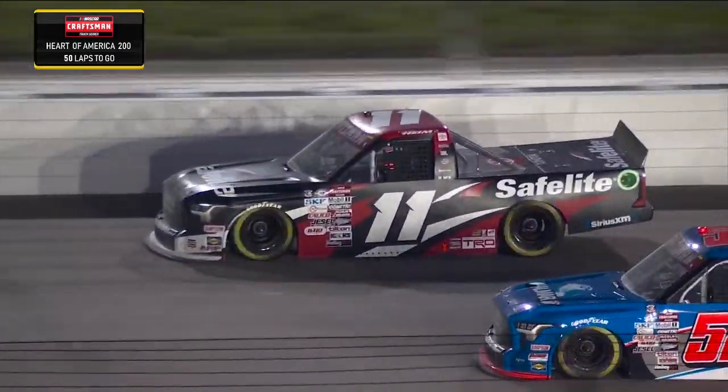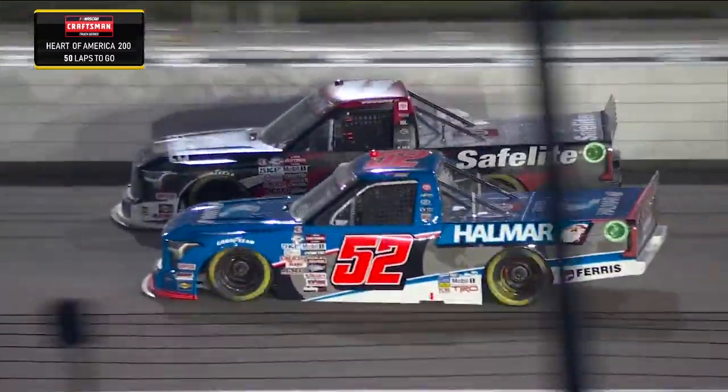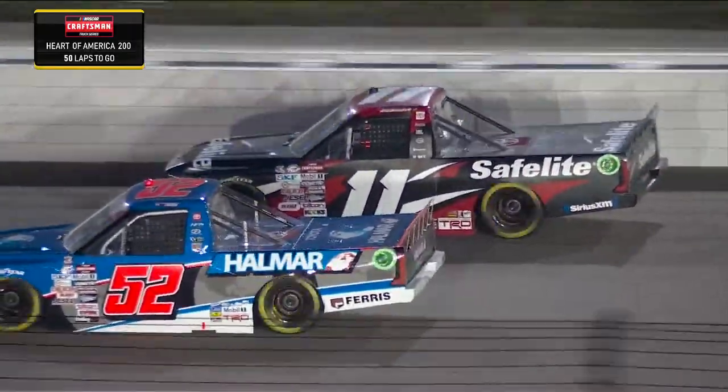Yeah, let's short pit these boys. I want this track position. I feel like we're really good up front here. They're trying to give us this race, so let's just execute as best we can.